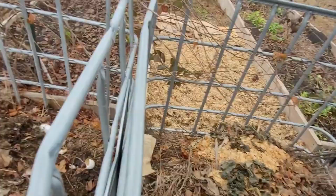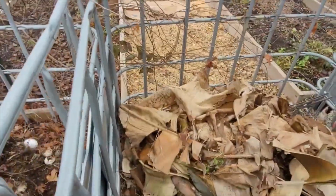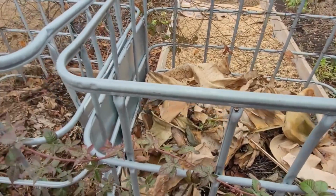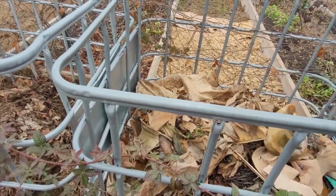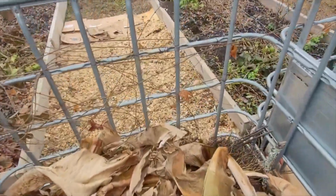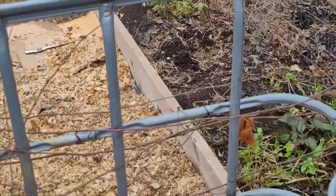Okay, so just throwing these banana plants right on top of this to break down. If I had more pathways, I might mulch it in the pathways. The only downside is we have a serious fire ant problem, as you can see right here in my garden bed.